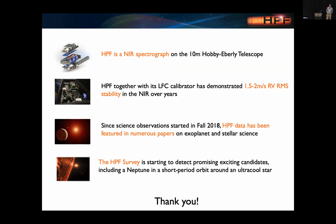The question was, how are you calculating the LFC RV drift? We have a drift model, and we're going to go into that in further detail in one of the splinter sessions. But we effectively have a template that we generate off the LFC, and then we shift the template around with a 3-parameter model that accounts for a linear shift and some additional higher order parameters. That's how we scan and look for the RV drift. Thank you.